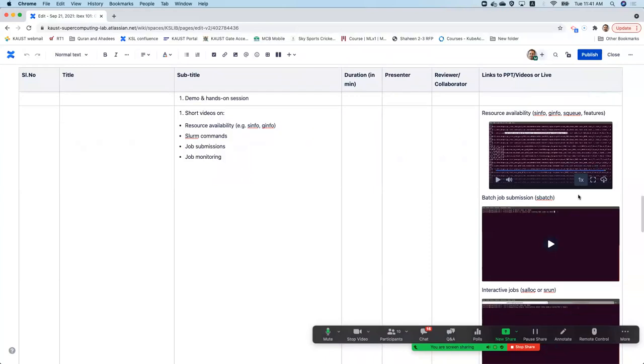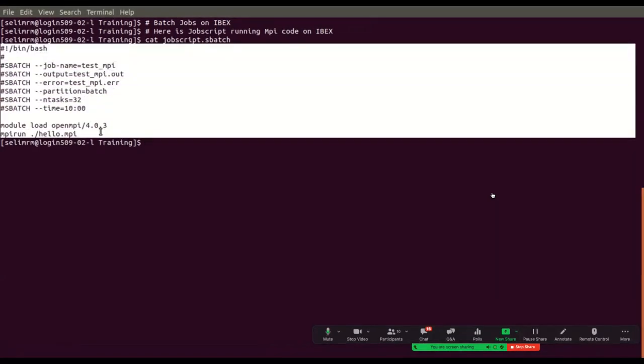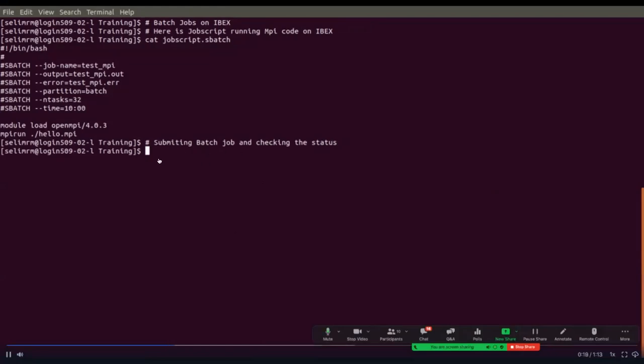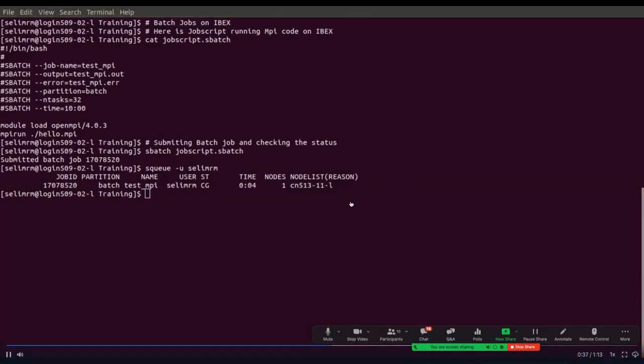All right, so moving on to interactive jobs, how you ask for interactivity. Basically, this is a job script, and as I mentioned, it is going to run on your behalf by the scheduler. This first shows you how to submit that using sbatch. Remember, this is batch mode. There is a job script being submitted, and you can look at the status of the job. CG means it's going to be starting soon on this node.